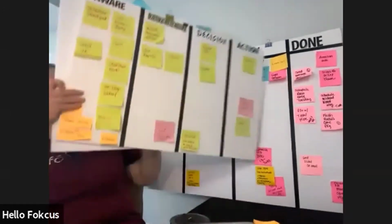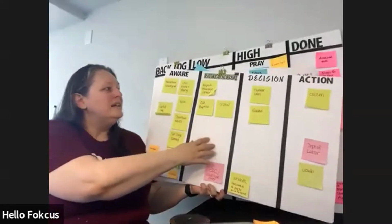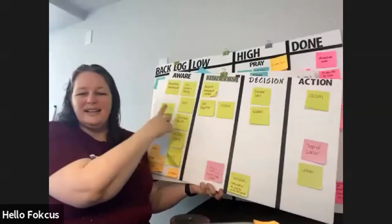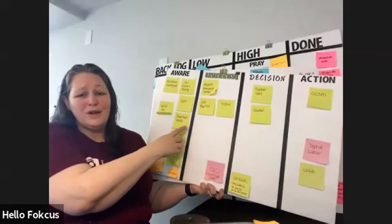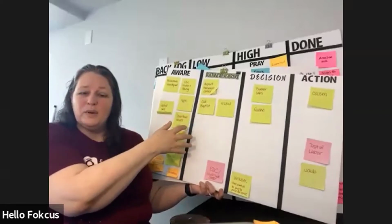Let's see if I can get the whole thing in the framework. Maybe if I put it up here. There you go. So you can see I have aware, interest, decision, and action. And again, across the top, you can see that I just use the stickers that I happen to have. You can use your handwriting. You can use a Sharpie. It doesn't matter. But this is our sales board.